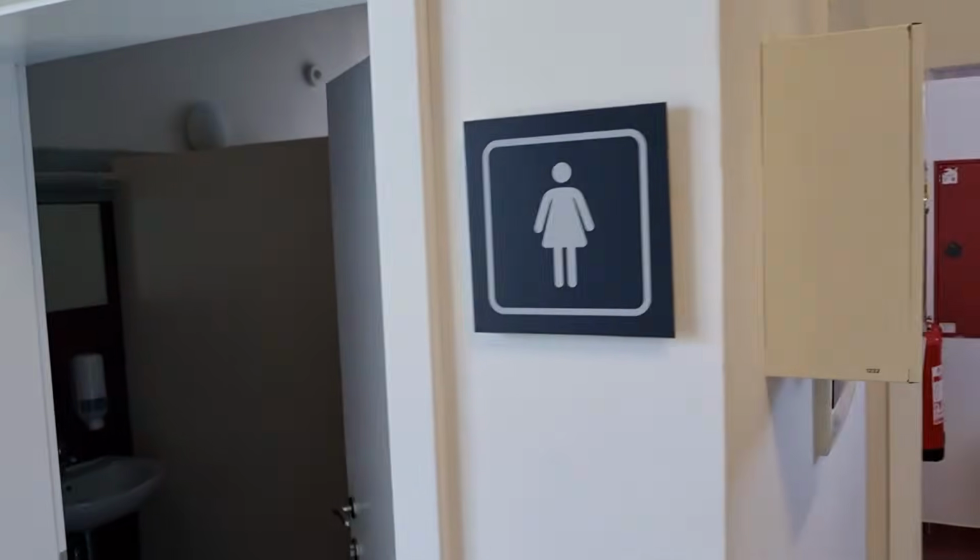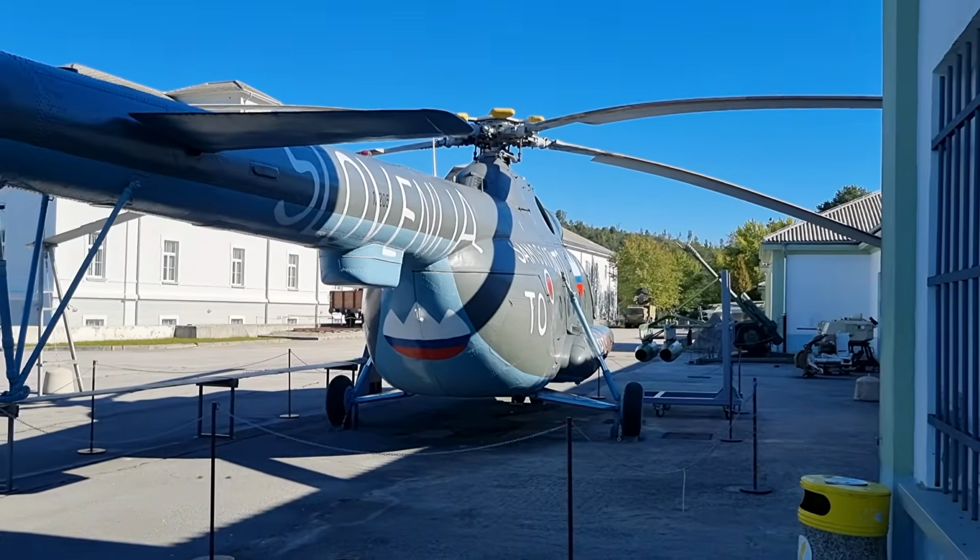So I'm kind of in a hurry because I've got the submarine appointment with the young lad here. So let's see. Here's a toilet. I want to use that.